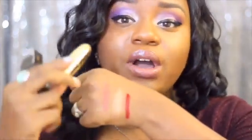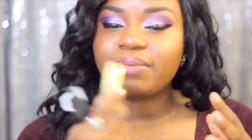As far as the formulation goes, wonderful. It doesn't crease, doesn't bleed or come off my lips even without a liner. This one I definitely love the formulation so much. The color is extremely true. Exactly as it looks in the tube is how it comes off on your skin. It covers up everything. It's not thin like the issues that I had with the Immortal lipstick. So definitely one of my top lipsticks of the year, honestly.